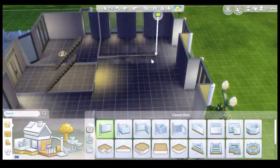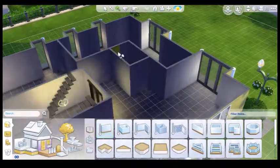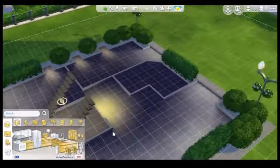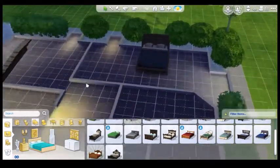Guys, we're back here with our speed build with Clementine Flats. This is the interior edition. This will be the last part of Clementine Flats. I had a really good time recording it for you guys.